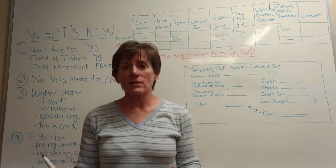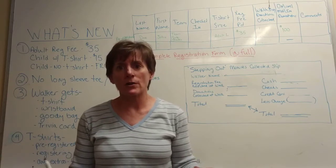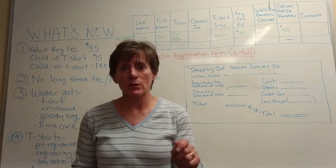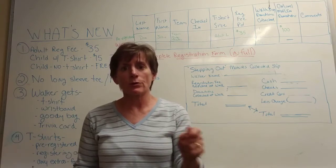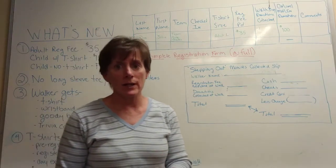We've got, as of today, about 30 teams pre-registered. So we'll divide those teams up based on the number of walkers at each one, and we will have a sheet at each registration tent or table the morning of the walk to make sure that those pre-registered walkers on a team get to the right tent, 2 through 4, to check in on their team. And again, we'll have that list of those teams for you the morning of the walk.